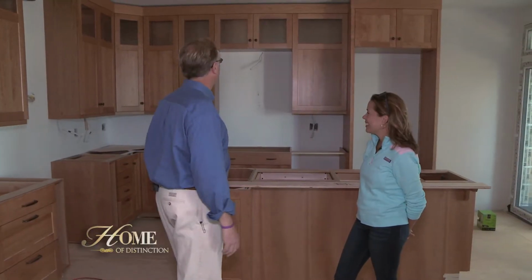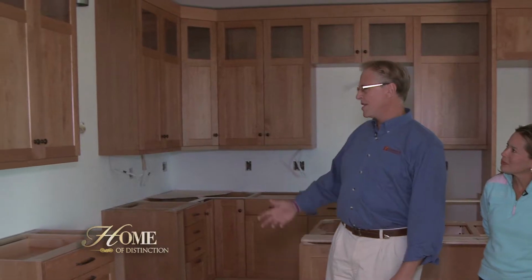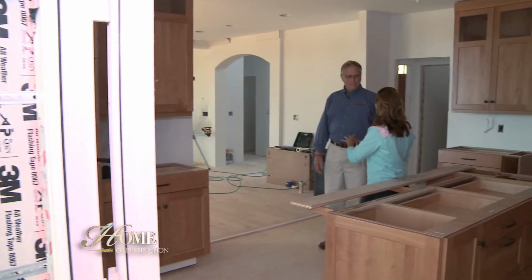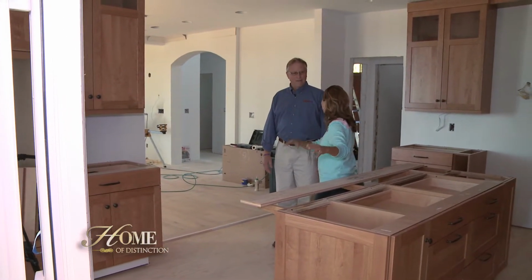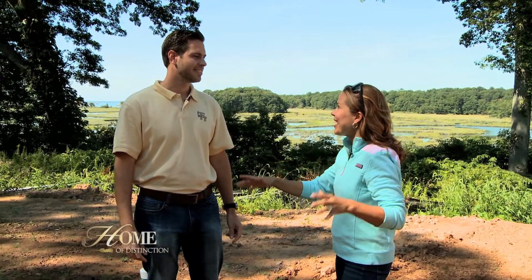So we did a beautiful cherry kitchen with a shaker style. Well designed, fantastic layout. One of the most beautiful features is this sunroom right off the kitchen. Oh yeah, it's totally unique. There's just as much change outside as there was inside.